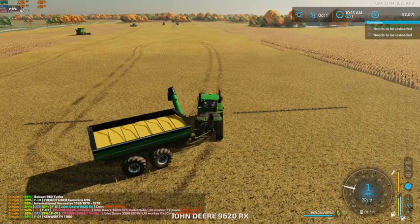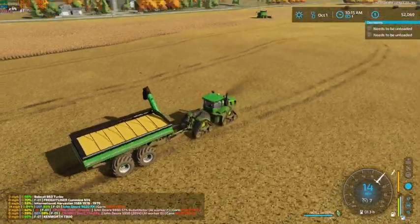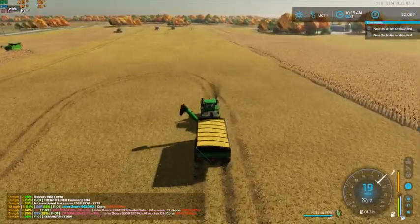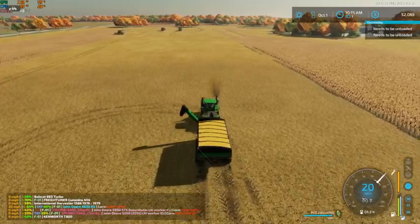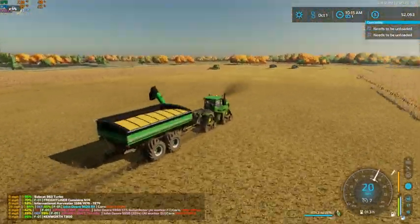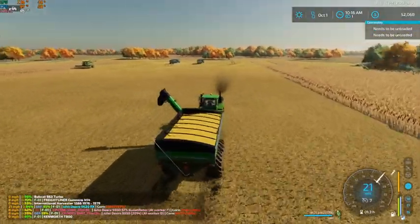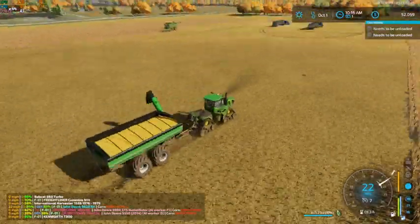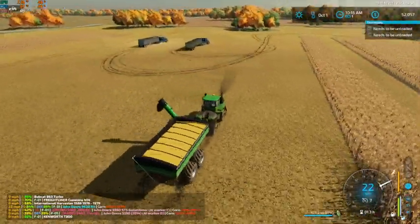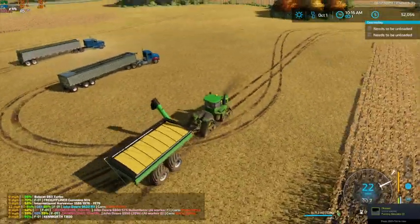Alright, so let's grab this guy, and we're going to run down here and unload it. And then we'll come back down, and we'll unload that front combine first, so that way he can continue rolling. So this will fill the first truck there. It'll fill our 50-footer. Which is kind of funny that this 50-footer holds less than that jet trailer does. I would have definitely thought that it would be the other way around.